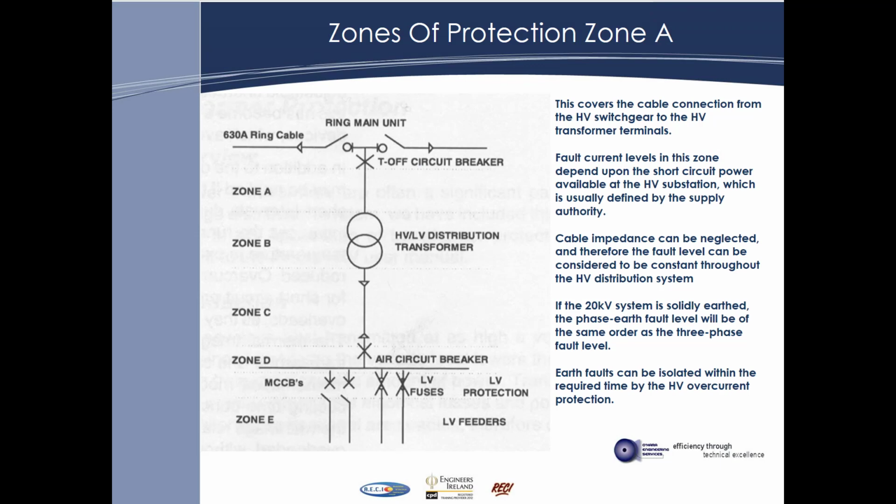Zone of protection A. This covers the cable connection from the HV switchgear to the HV terminals on the transformer. Fault current levels in this zone depend on the short circuit power available at the HV substation, which is usually defined by the supply authority. The cable impedance can be neglected, and therefore the fault level can be considered to be constant throughout the HV distribution system. If the 20 kV system is solidly earthed, the phase-earth fault level will be of the same order as the 3-phase fault level. Earth faults can be isolated within the required time by the HV overcurrent protection.